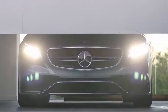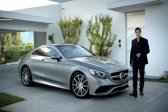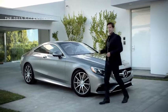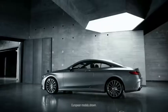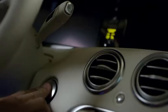Or very few will ever drive. This is the S-Class Coupe. And yours won't just be the only one on your street, but quite possibly the only one in your zip code. Mercedes-Benz will only produce a small number of these. No doubt they will be coveted the world over.